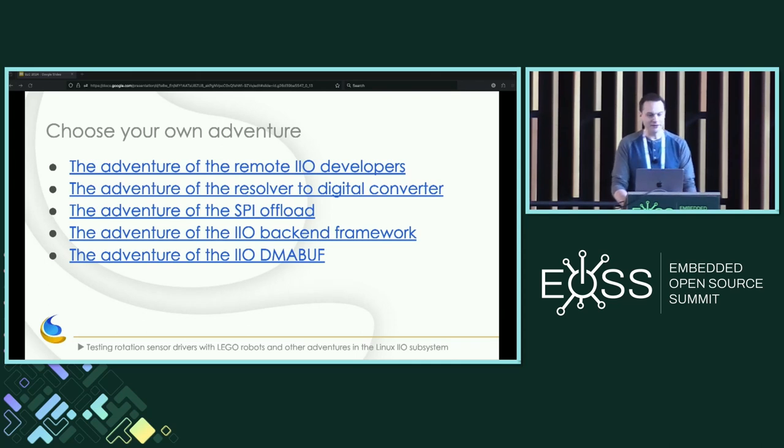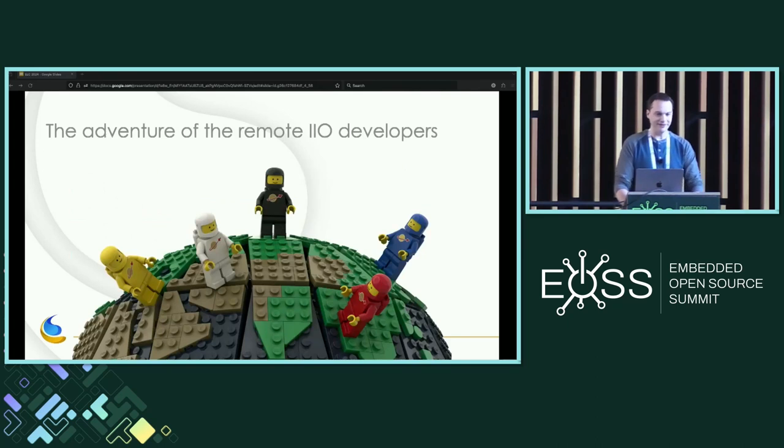So for those of you who don't know, industrial IIO subsystem is the corner of the kernel where anything that's an analog digital converter or digital to analog converter hangs out, that it's all about measuring and signals and things like that. So our first adventure, the adventure of the remote IIO developers.